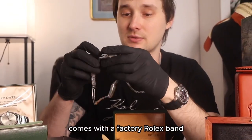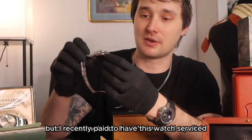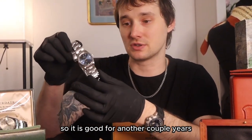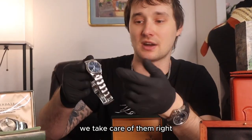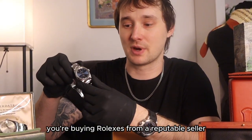It comes with a factory Rolex band, and it does not look like it's ever had a polish, but I recently paid to have this watch serviced, so it is good for another couple years. You can wear this every day. You can go to the beach. It's fine. When we service our watches, we take care of them right. That's why you got to make sure you're buying Rolexes from a reputable seller.